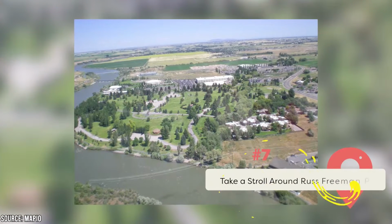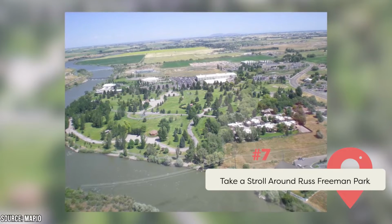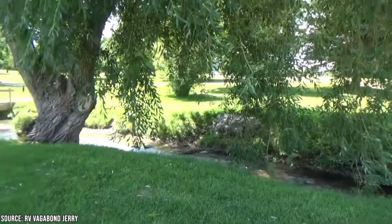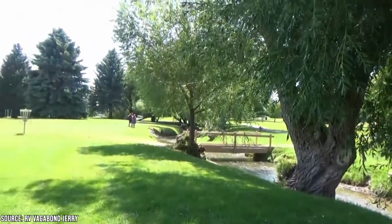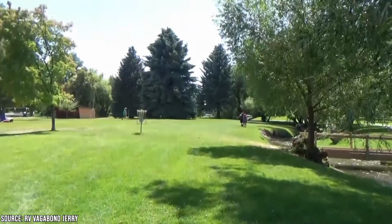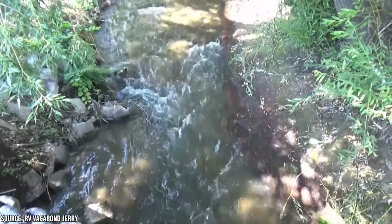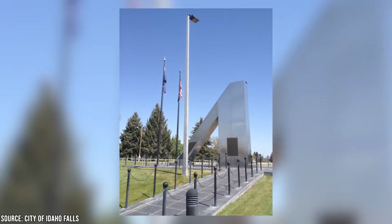Take a stroll around Russ Freeman Park. Russ Freeman Park is an expansive open space adjacent to the Snake River, and it features plenty to do and see for tourists. There are numerous hiking trails that can be found within the confines, as well as a fairly large disc golf course that makes the park incredibly popular with active locals. There are a couple of baseball fields as well as a stage for live music. Finally, there's the Vietnam Memorial, which was designed by a local veteran of the Vietnam War.